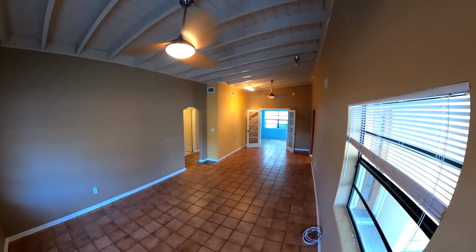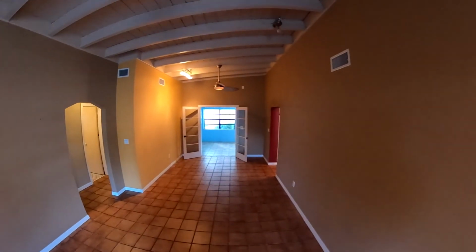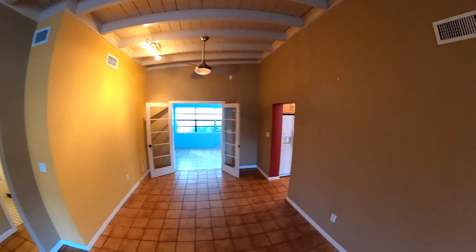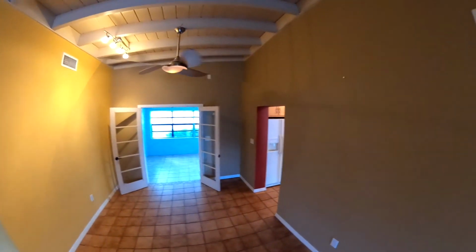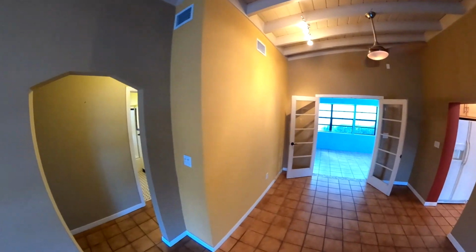Inside, very large living room and dining room area. Behind is a family room. Off to the right is the kitchen and the laundry area. Left side, we have the bedrooms and the bathroom.